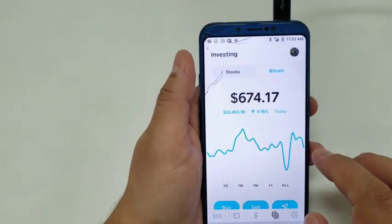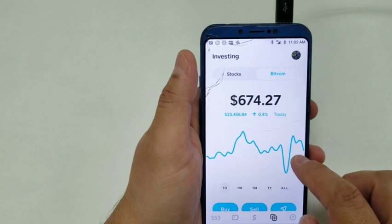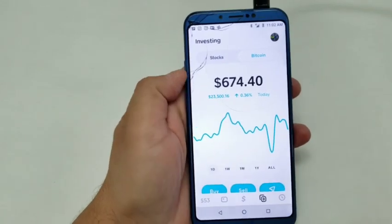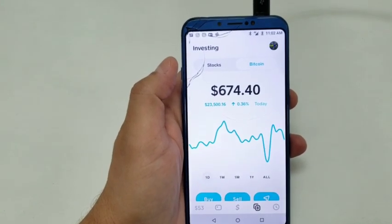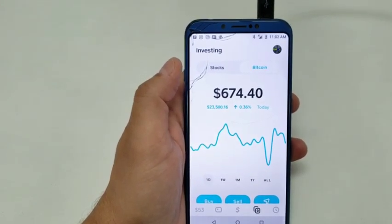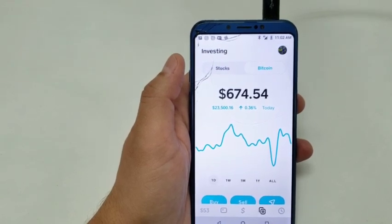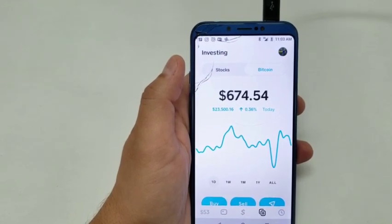Okay, so here we go. Seems like we've bottomed out right here. 674 went to 673 just a minute ago. Let's see it go back to 675 again, and this might be another time where we start seeing it go up and down, and then you start selling at this point again.